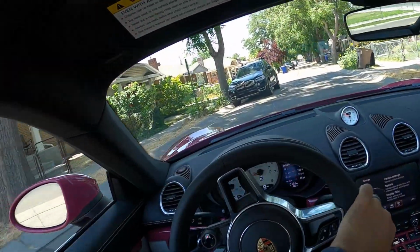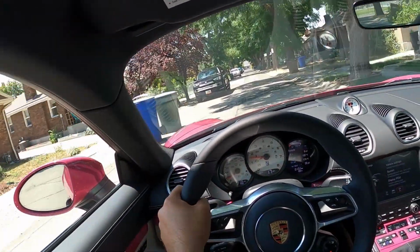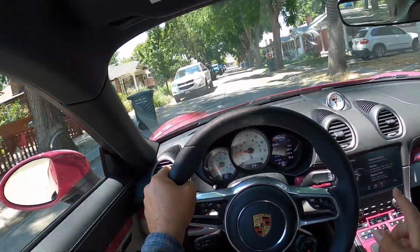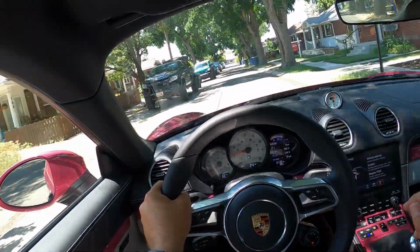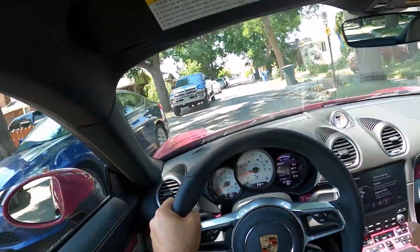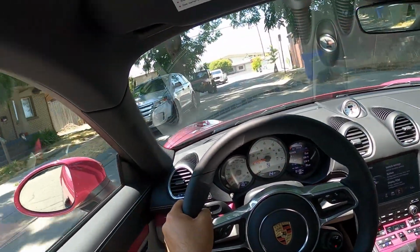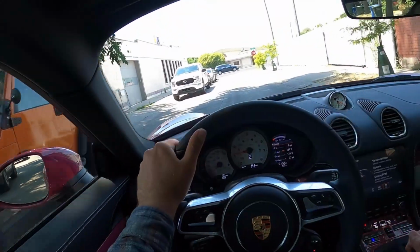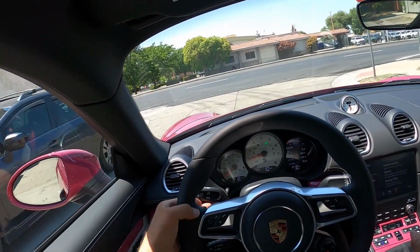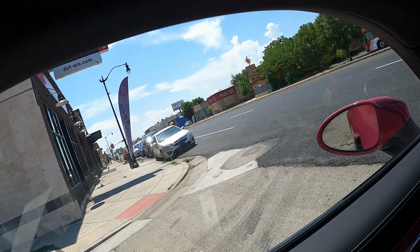I know some people will obviously miss the naturally aspirated engine that they used to have in the Cayman. You can still get it in the GT4 RS, because they don't do a GT4 right now. I think they have discontinued that for the time being till the next generation. And then the Cayman GTS 4.0. So you can still get it in those two. And this is totally the wrong road. We're just one street down too far. It's okay. But anyways, great car, great engine, super cool. And with this color combination, it just works so well.